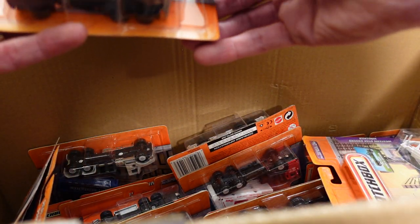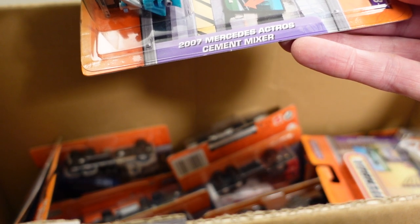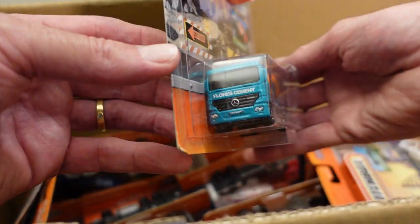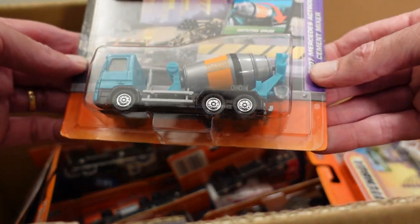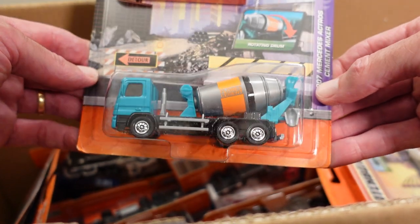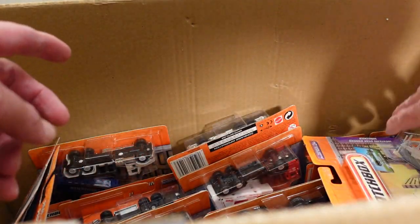Maybe not. Oh yeah, I see some of this stuff down there. This is a 2007 Mercedes Actros cement mixer. Beefy looking thing. Just going to assume everything is from 2009. Is it Flores? Flores cement. Already a dozen years old.